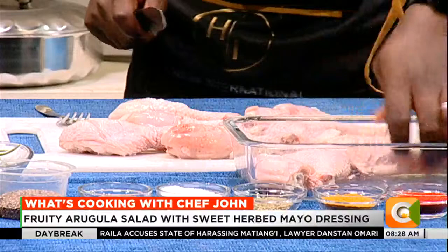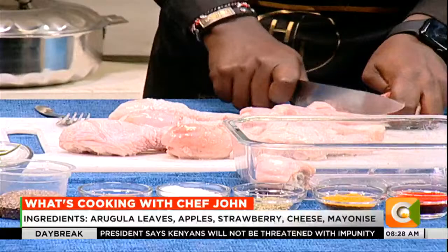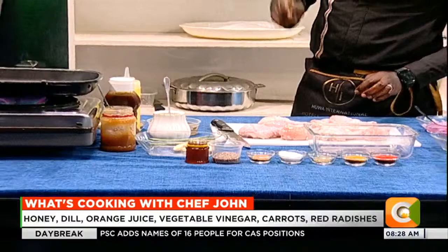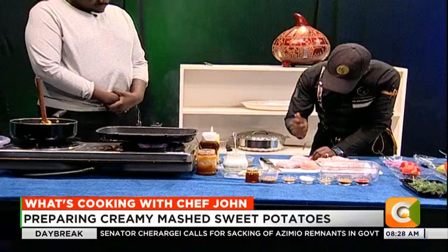It will sizzle through. So we have the drumsticks, and this applies to every part of the chicken, whether it's breast or wings. After you've done that, you can either do that or take your fork and dig it inside.